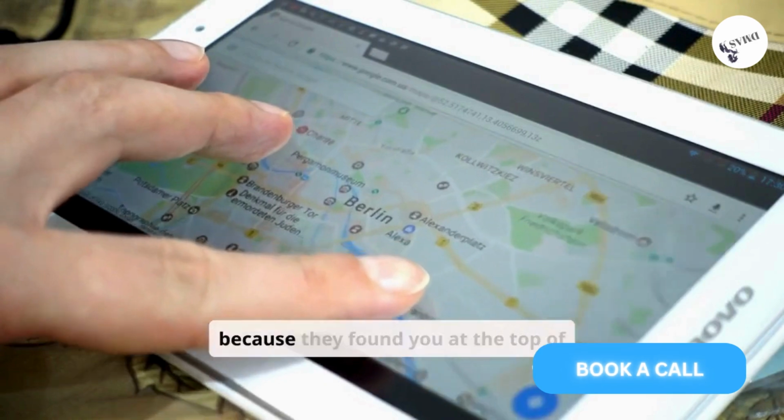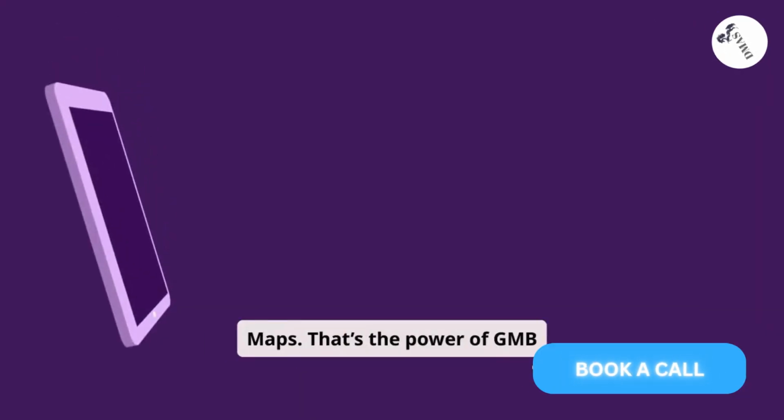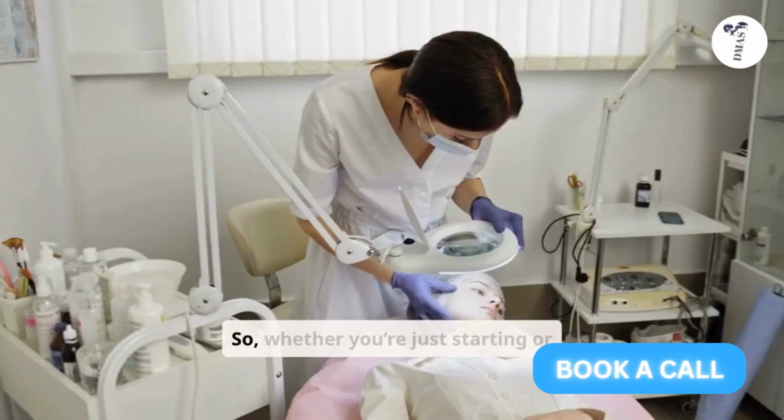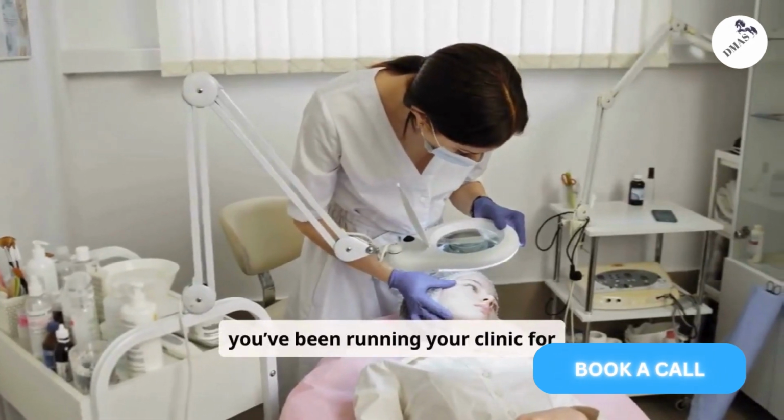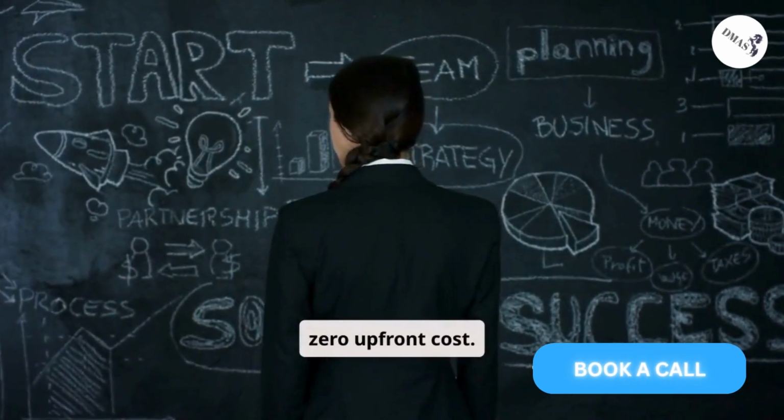Imagine patients calling you because they found you at the top of Google search or maps. That's the power of GMB when it's done right. So whether you're just starting or you've been running your clinic for years, I can help you bring in more patients, all with zero upfront cost.